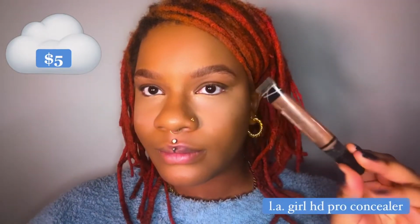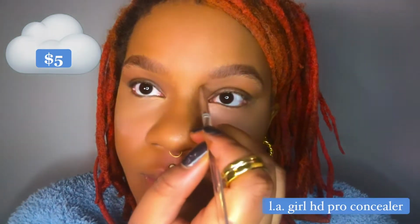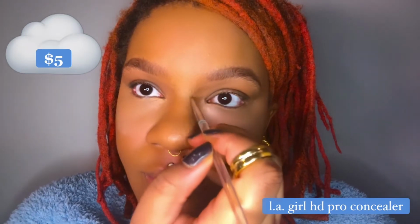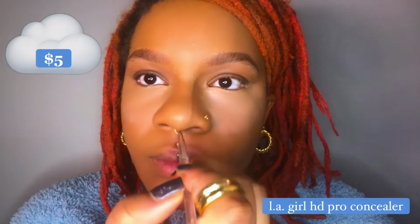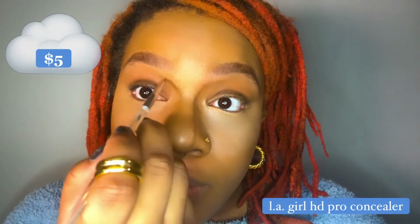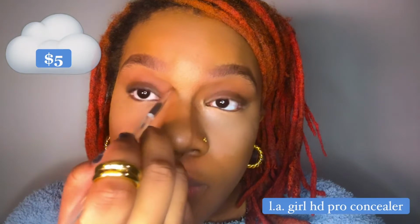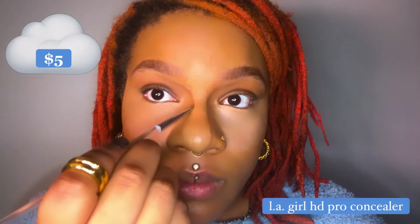And while I'm letting that under eye powder set, I go ahead and start on my nose contour. I'm using another LA Girl concealer, this time just in a darker shade. And for an everyday look, I will use a much lighter and more neutral toned type of brown than I would for my contour on a more glam look.